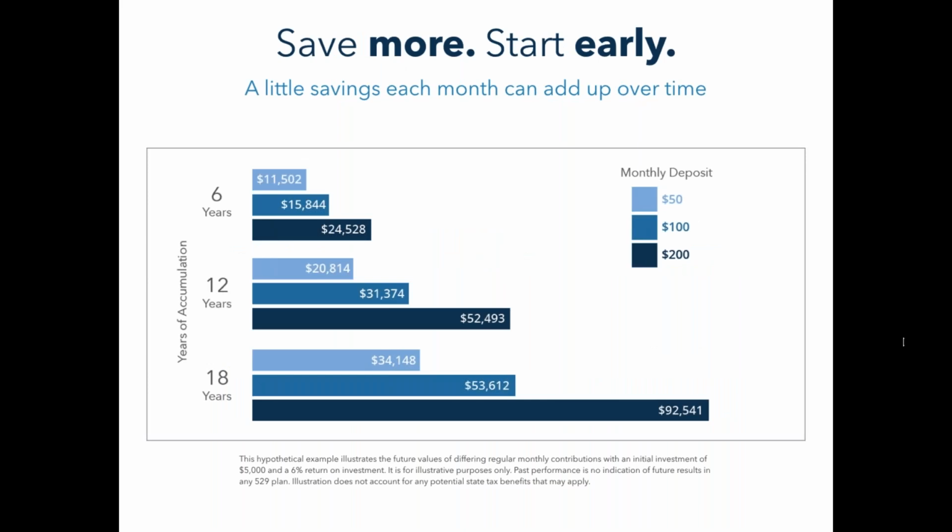So next, Ginny asked before we started, what's the best age to start saving for your child's education? And my response to this is always the same. The best thing to do is just to get started. The earlier you can start, the better. You can always increase, decrease, start, stop your contributions over time, but compound interest is really your best friend.